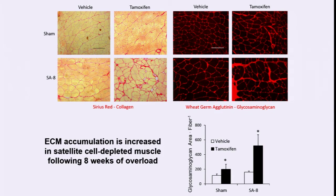And that makes sense to me, because the increase you see in the number of satellite cells with overload is way more than the number of nuclei you add in. Because there's this huge increase with overload, if they were all to fuse in, you would just end up with a big bag of nuclei, a bigger increase than what you need to add nuclei to a growing fiber. And we think that they're involved in signaling.